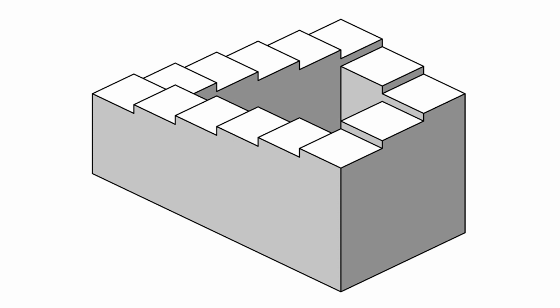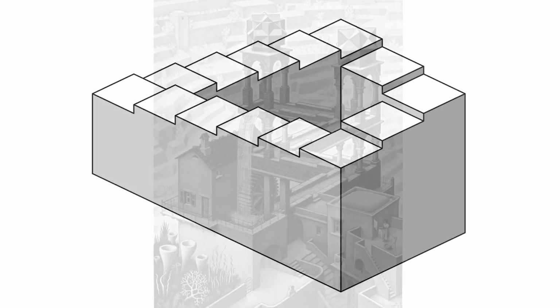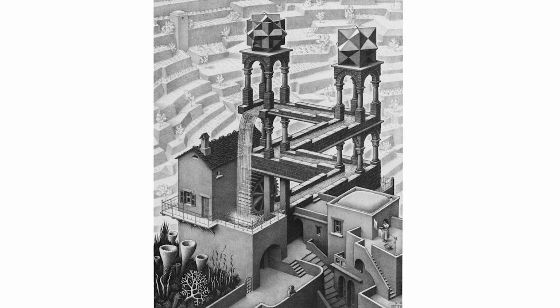endless consumption. The Penrose Steps by Roger Penrose, published in the Psychology Journal, influenced Escher, and then Escher influenced Penrose, and they worked together in this sort of strange collaboration between a psychologist and an artist, and worked on lots of different elements of that together, this sort of infiniteness in these sort of optical illusions, as it were. And these are really great.